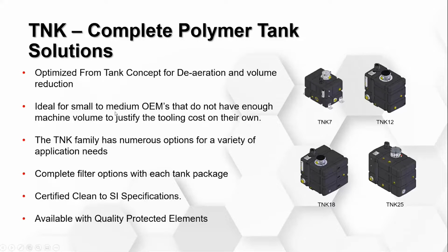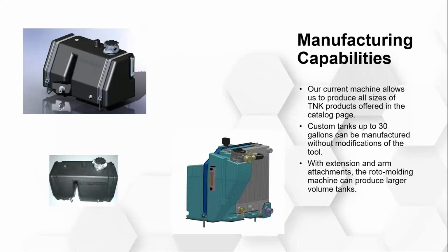So optimized, ideal for small to medium OEMs that want to look at plastic as overall weight savings, but don't have enough quantity of their own. Numerous options, and they're clean. A lot of people have problems with weld slag and stuff like that from either making their own hydraulic tanks or buying hydraulic tanks from people that don't actually know how to clean them. We at Schroeder Industries are a hydraulic filter company, so we really understand the importance of clean, whether it be the wetted side components of our filters or the overall hydraulic tanks themselves. And then also available with water protected elements like the GeoSeal and the lock and key, which is built into the AFT filter itself.